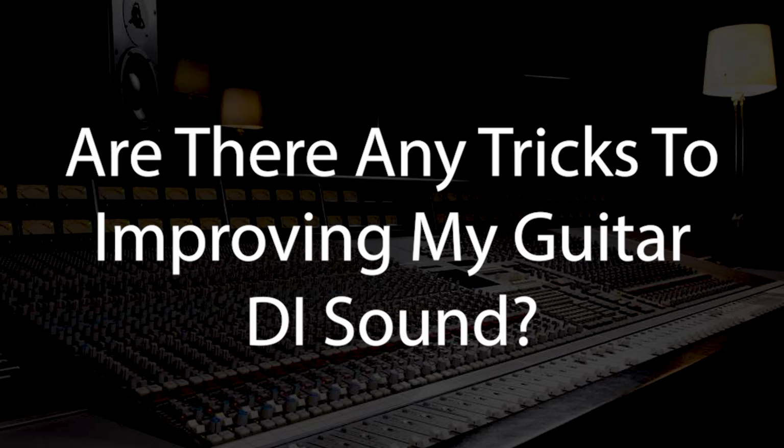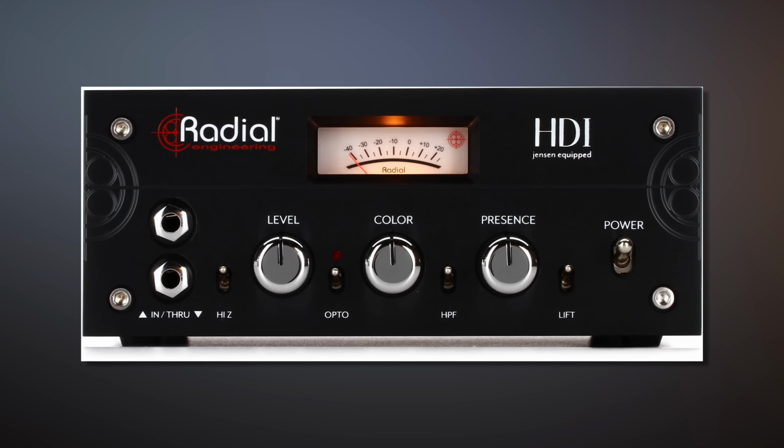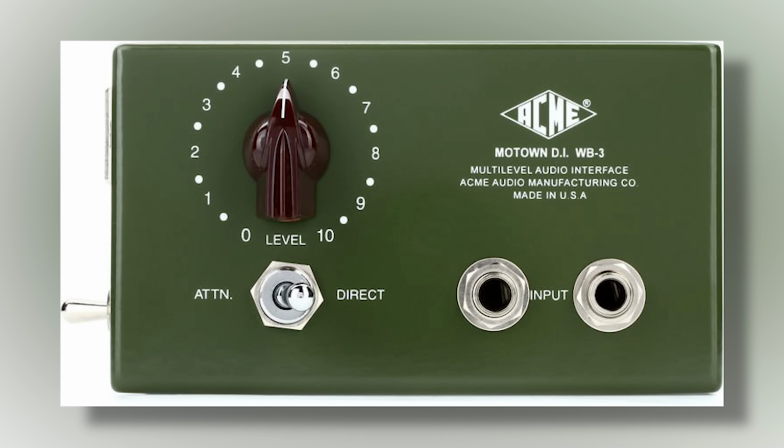Are there any tricks to improving my guitar DI sound? I mean, a good quality DI is a good quality DI. We use a very expensive DI for guitars. We use the Rupert Neve one. It's just called the RNDI, and I can see it over there. We also have the Radial HDI. We also have the Acme one, which we use on bass, which has a massive transformer in it.